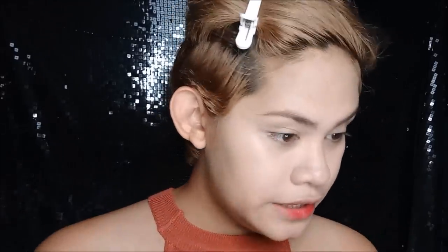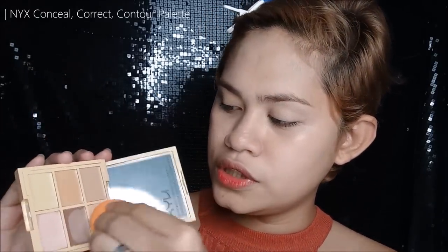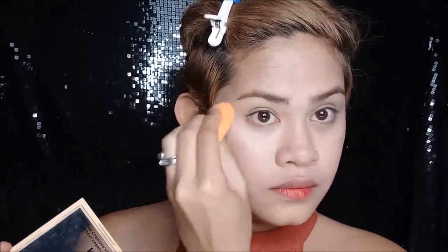Okay, for now, magkukonceal na tayo ng ating under eye area kasi medyo haggard, pagod, at meron tayong pinagpuyatan itong huling gabi. So, I'm using my NYX Conceal, Correct, and Contour Light / Clear. Yun yung kanyang shades. Then, ito yung kukunin ko. This one. Pero ayaw kumapit ng concealer sa sponge. Nagra-rat siya ating under eye area. Para ma-bright lang yung ilalim ng mata natin.